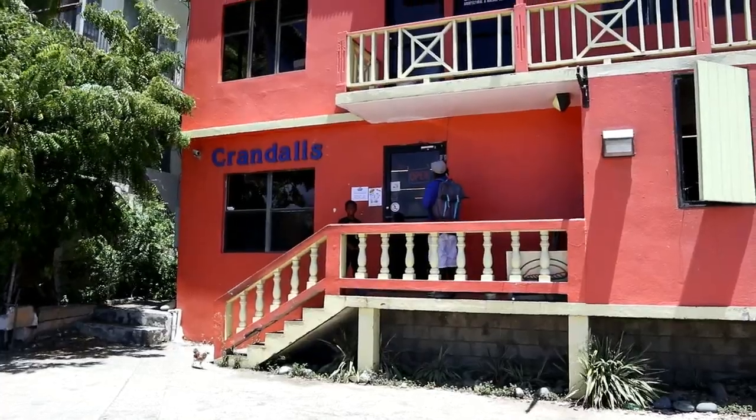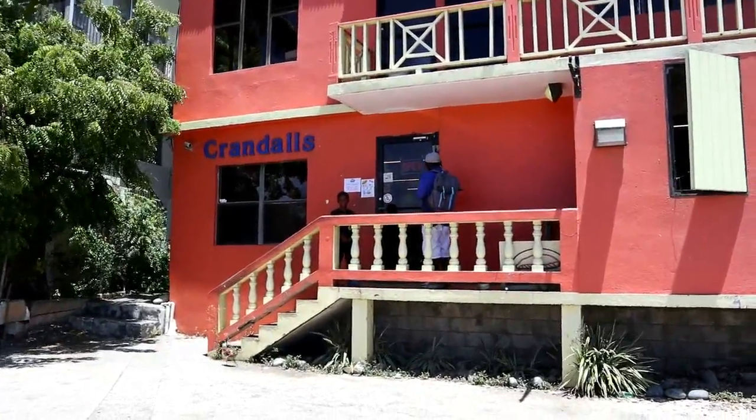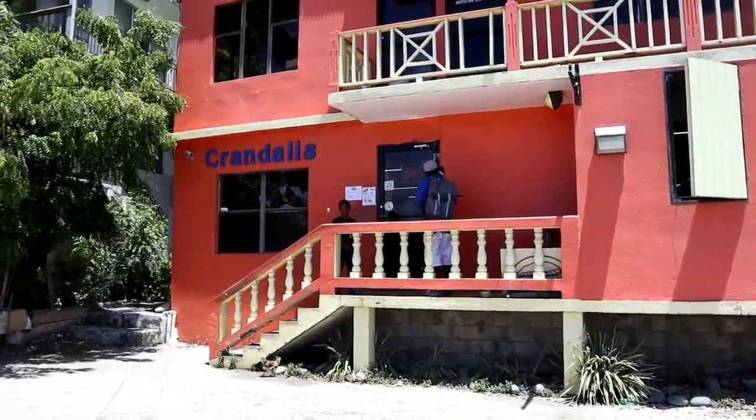Crandalls. So I was hoping I'd be able to get some footage inside of the restaurant so you can see what it looks like, but it was very busy and the area is a bit small, kind of congested. So I decided against doing footage inside.